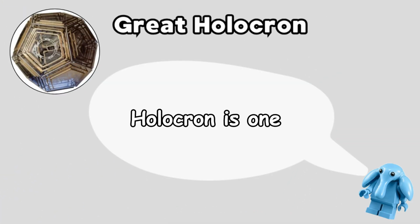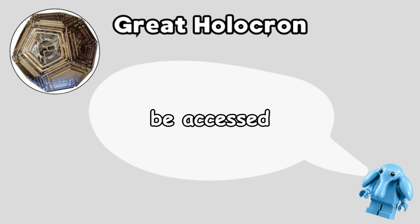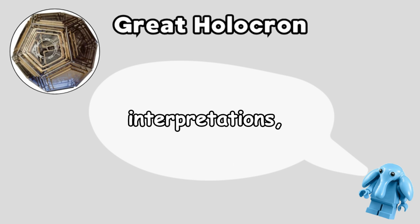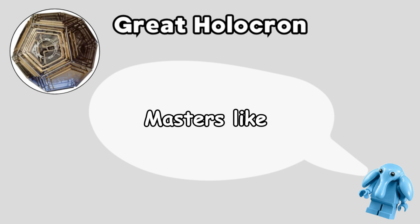Great Holocron. The Great Holocron is one of the largest and most important Jedi holocrons ever created. Unlike regular ones, it can stay open indefinitely and be accessed by multiple Jedi at once. It contains centuries of Jedi wisdom, including Force techniques, Jedi code interpretations, and even galactic history. Stored in the Jedi Temple on Coruscant, it was used by Jedi Masters like Mace Windu and Plo Koon for deep study.